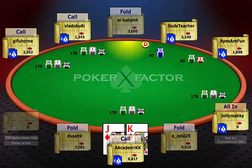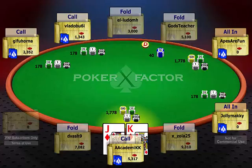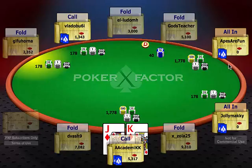So, okay, this is an interesting spot. Jolly Mackey's all in. I probably would have called any two cards here. There's going to be a lot of people to this flop because they all are trying to get the bounty as well. Okay, so now Apes is all in, and he's squeezing, thinking that we're just calling this two blinds with potentially any two cards.